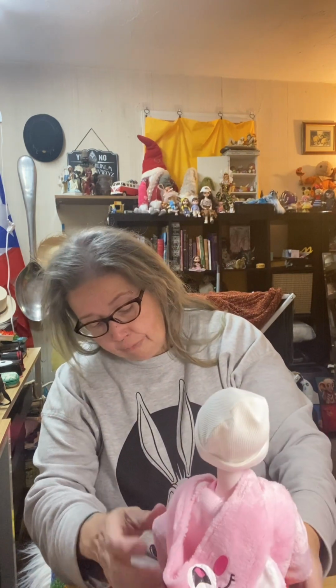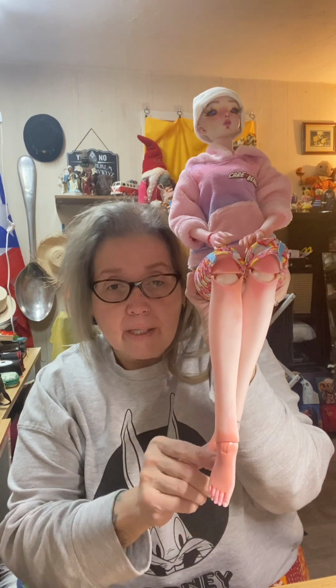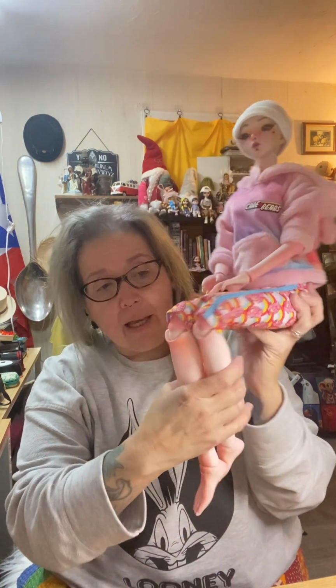I am probably gonna try to get rid of some of the shading the person did on her body. As you can see, it's not a very good job, the shading, and I have one of those magic erase things to try to get some of that off. But they did a beautiful job on her face.